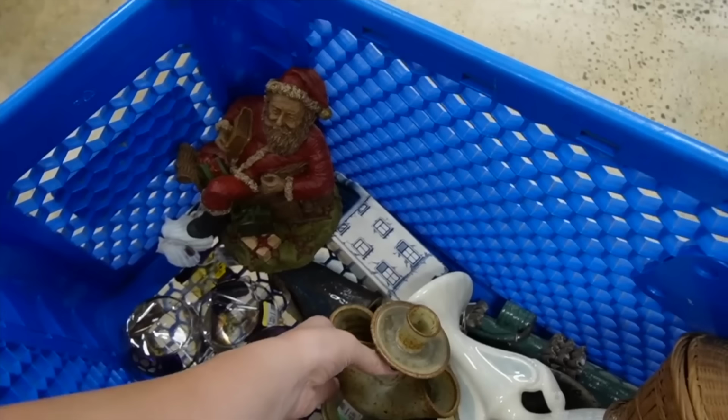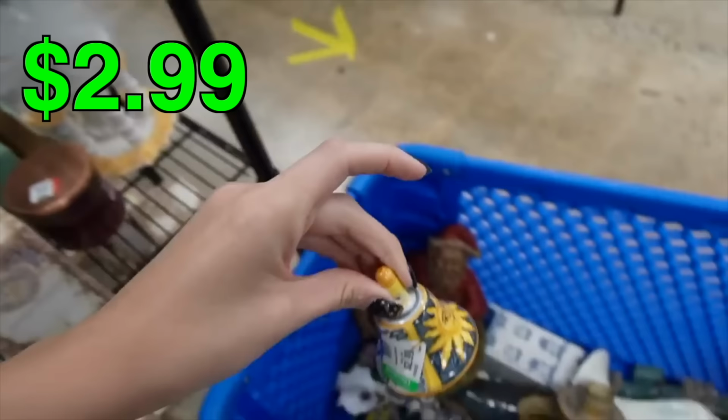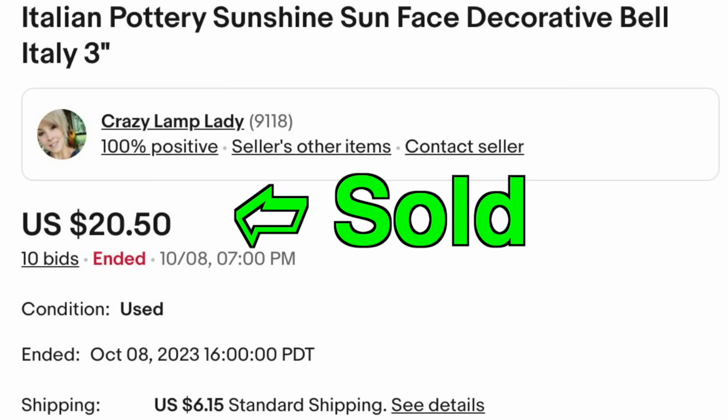And then there were two bells. Let's get a little closer. Two bells here. I like this one with the sun on it. I don't usually pick up bells, but I like that image. So I'm gonna grab that. And the other bell, $3.99. Oh, it also has a sun. Look at that. And there is a marking on that one. So this is $3.99. We'll grab both of those.